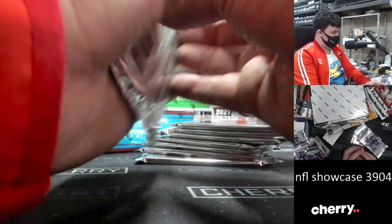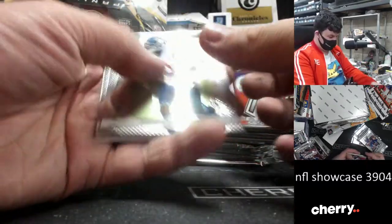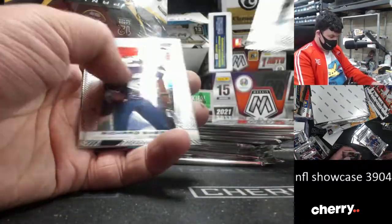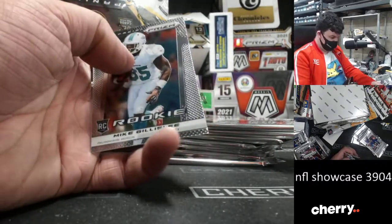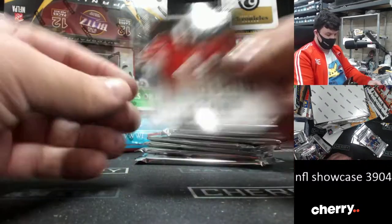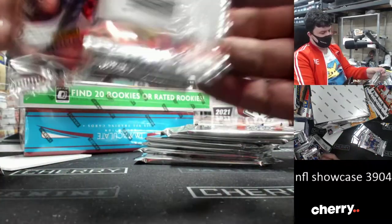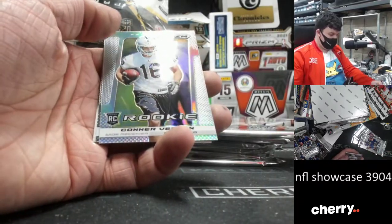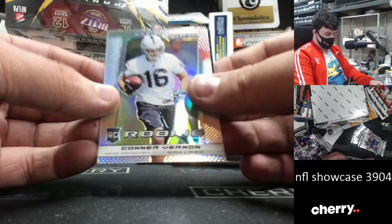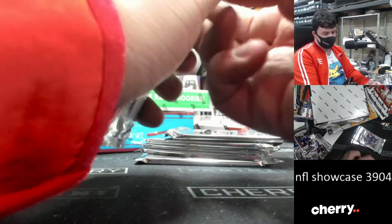Tell you what, some rookies that have done very well out of this class and some rookies who have not. Rookie of Mike Gillisley and Quinton Patton. Nothing numbered yet. Silver coming up. Rookie Connor Vernon, silver. And rookie Dennis Johnson. Kenny Stills, again.